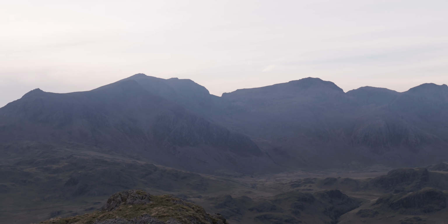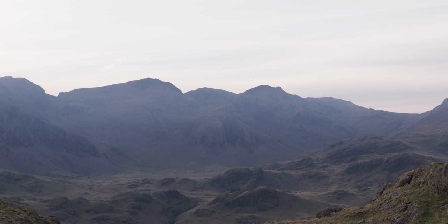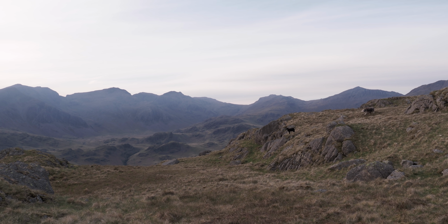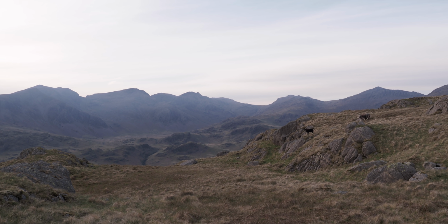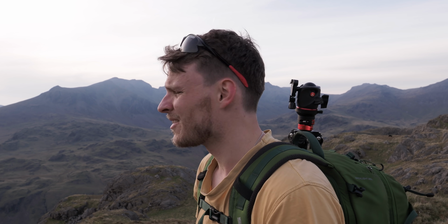That is surreal, that is just something else. And I think for me, it's because you're much more up close and personal with the Scafell Range from this spot here, from Hard Knott. We're nearly at Hard Knott now. And you can see all the details in the mountain and everything. It is absolutely stunning, you know. So I'm hoping we can get at least one decent photograph.